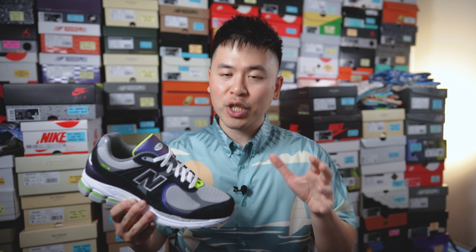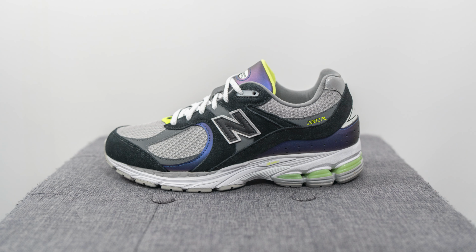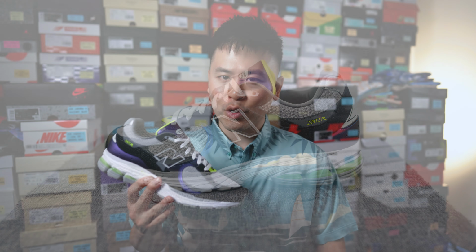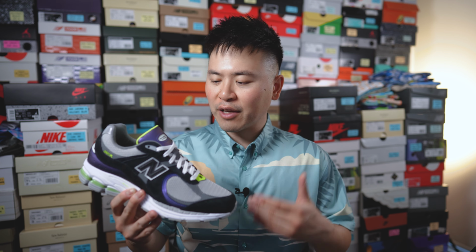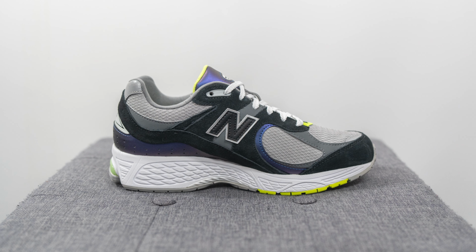First off, I want to give a huge thank you to the folks at DTLR for sending me this pair early. This is their upcoming exclusive colorway of the New Balance 2002R, which is set to release on their website and in stores on May 17th. These retail for $165 US, or roughly 230 Canadian dollars converted. The official style code for this shoe is M2002RHI. New Balance and DTLR, this is not their first rodeo collaborating together, and I found it interesting that they opted to design a 2002R despite the fact that the brand is really heavily pushing the 1906R instead.